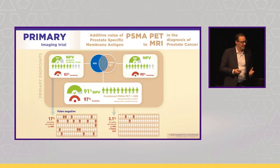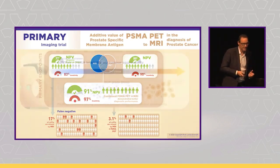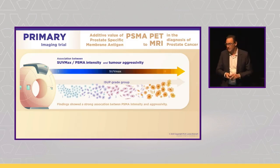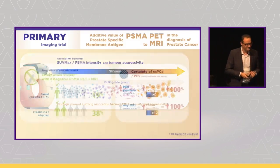And as other people have also found, it also gave you some qualitative analysis. The SUV seemed to correlate with the aggressiveness of the tumour. So you not only find it and stage it, but also characterise it, all without having to yet do a biopsy. So this is very interesting and also hypothesis generating.